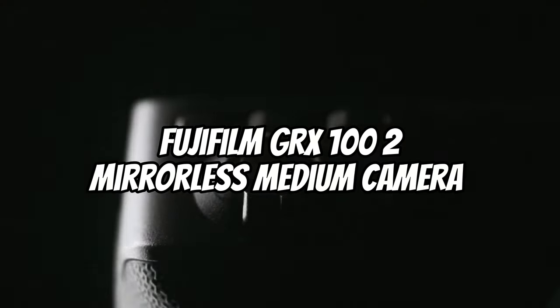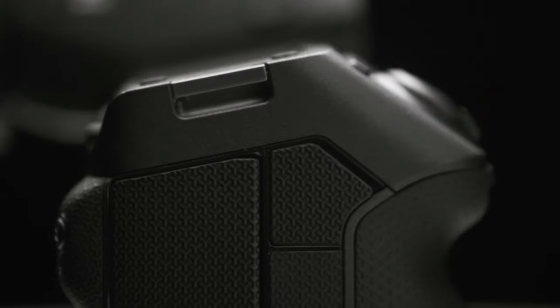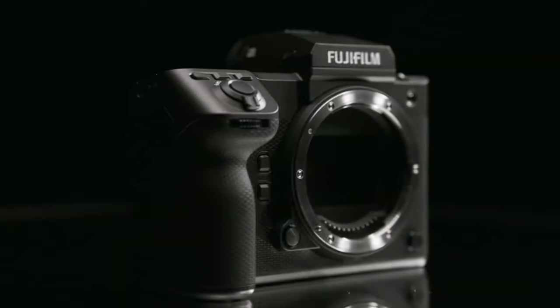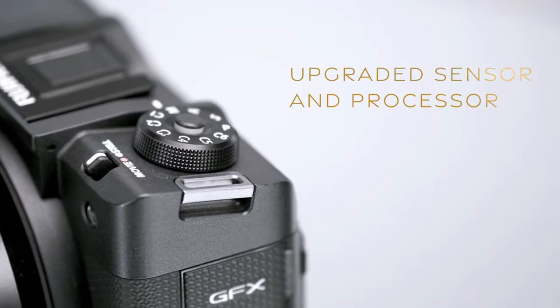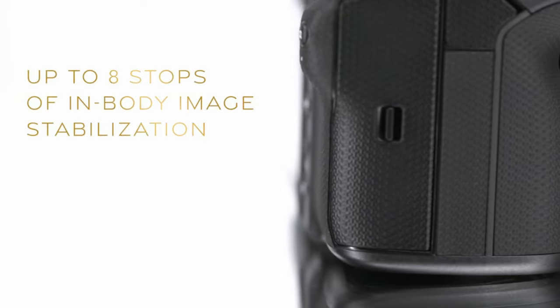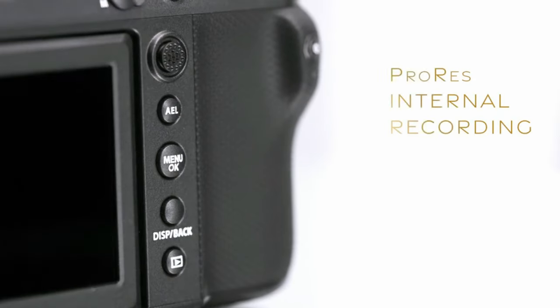Fujifilm GFX100 II mirrorless medium format camera. With the Fujifilm GFX100 II mirrorless camera, users can experience the ultimate in photographic technology. With a 102-megapixel large-format sensor, this camera ushers in a new era of high-speed performance, capturing images of up to 8 frames per second in continuous mode. Subject identification and tracking autofocus provide surgical accuracy, which raises the bar for the GFX system and X-Series portfolio.